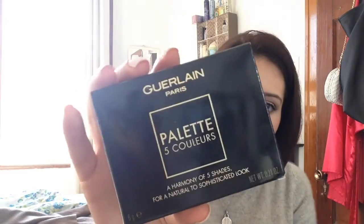Very, very good buy. The last thing I had purchased was a pretty recent release. It's their 5 shadow palettes.